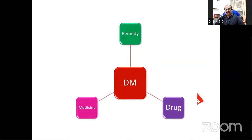So this is the drug level. What we are going to discuss is the drug level prescription. Diabetes is a disease that can be prescribed according to the drug. Drug means to reduce the symptoms, to reduce the serological markers, to reduce the blood glucose level. And the medicine is to cure the disease. It is just like Cinchona for malaria. Okay. And remedy, that is correct.